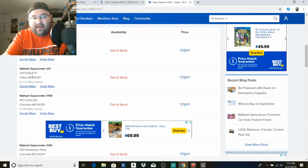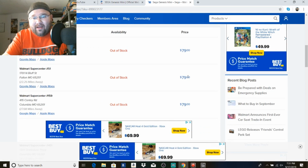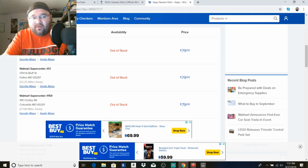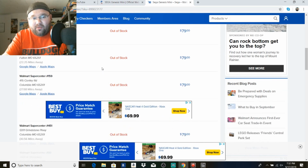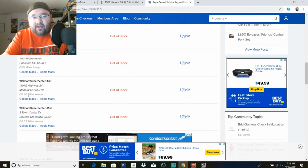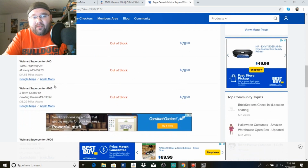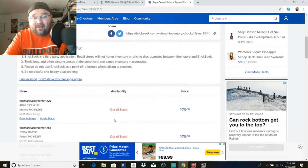I love that. I actually used this tool when tracking down an NES Classic, and I went to Fulton that day, same day, and I got one. It was out of stock at my Walmart store, so I went to the Fulton store when I needed one, another one. It's going to have some Columbia, Missouri stores, even Moberly, Missouri, and Bowling Green, Missouri. So they're all quote-unquote out of stock.